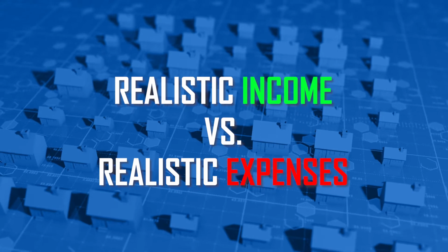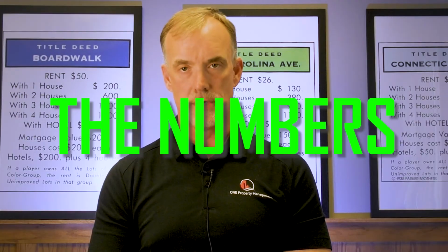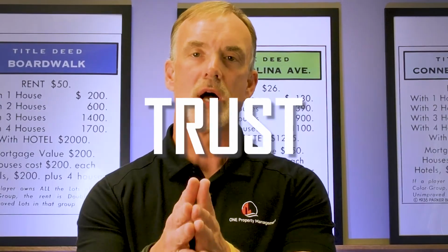Now, here's what a lot of sellers of apartment communities and even a lot of brokers do. They want to make that property look as good as possible, don't they? Well, how do they do it? Yeah, they may do some exterior things. They may do some things outside to make it look a little prettier. But where they really focus on what they want to make look pretty are the numbers. The numbers. So what am I saying? Confirm. Trust, but verify.